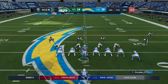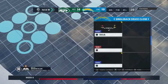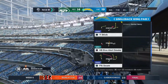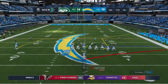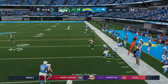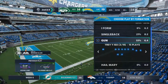The Charger drive about to get going. Another important 4th quarter series coming up. That last INT helping to maintain their slim advantage. And they'll come out with a 3 tight end look on the first play of the drive. After the turnover, here's Herbert, rolling to his right. That's into the hands of Eckler, and he'll be taken down at the 46-yard line. All that for a 2-yard gain, 2nd down.